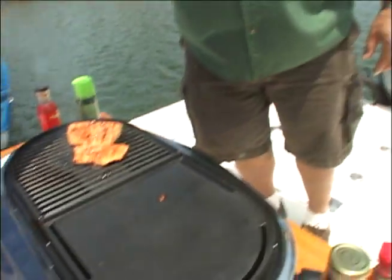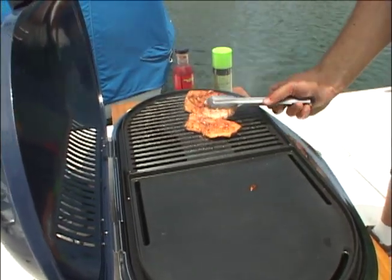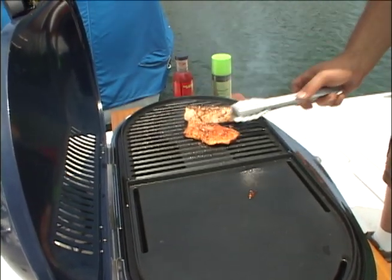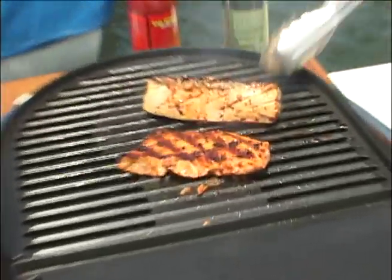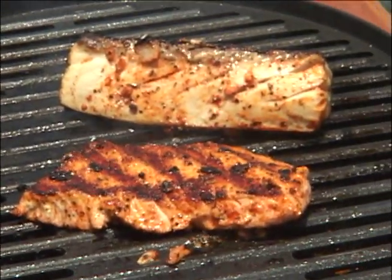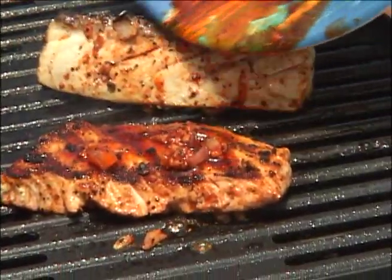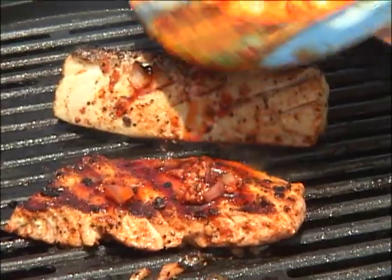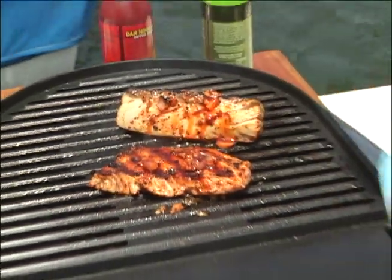Okay, we're going to flip this over now and add a little bit more of our sauce to it. Oh, look at those grill marks. That looks so good. We have just a little bit left of our sauce. Put that right on top. And we'll just seal it up.